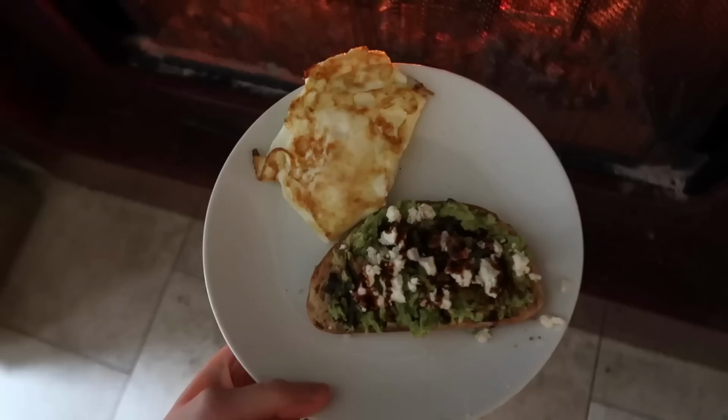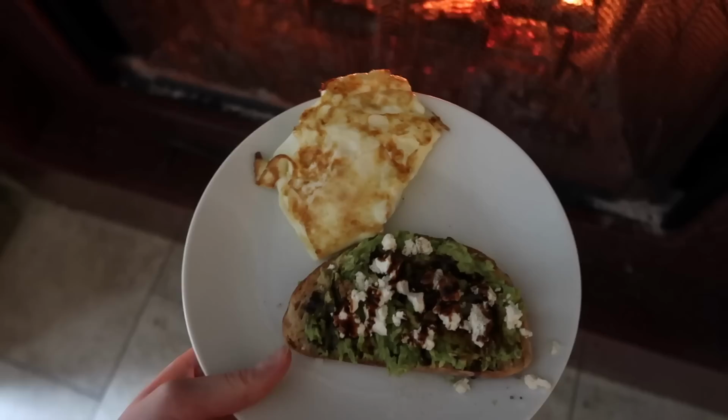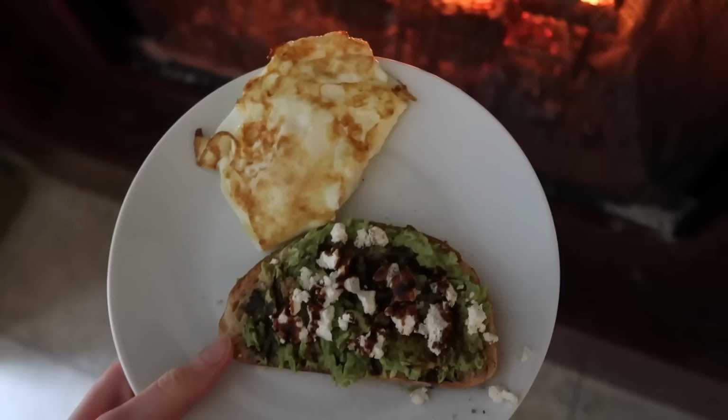Okay, it's a few hours later. I've finished my work for this morning and I'm gonna take a break and go to the gym. But this is what I'm having for brunch. Avocado toast. This was like my old combo that I used to do. Feta cheese and balsamic glaze. Oh my god, it is so good. And then some eggs. But I'm gonna eat this and then head to the gym.